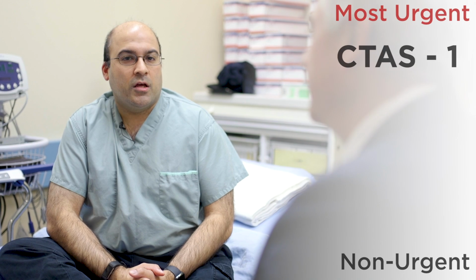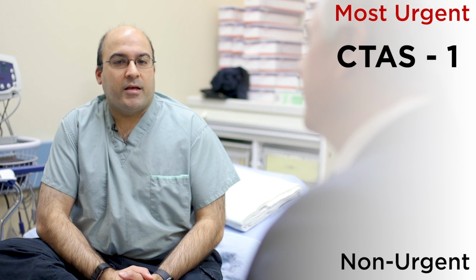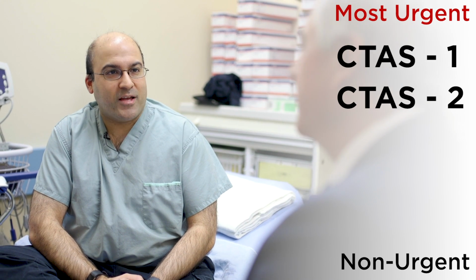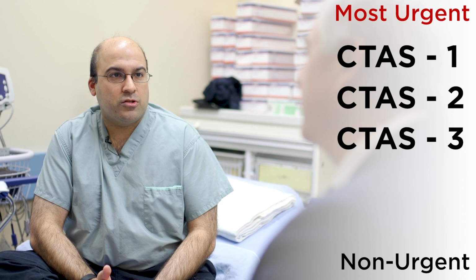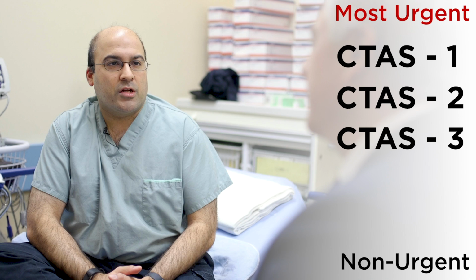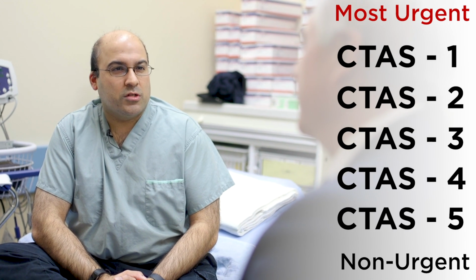So a patient might be a CTAS 1, which means that they need a physician and a nurse at the bedside immediately, and we bring them right in. A CTAS 2 is what's called emergent, so someone who needs to be seen quickly, but not as fast as a CTAS 1. CTAS 3s, which make up the bulk of the patients who come in, are urgent. So patients who require an urgent assessment but don't necessarily need to come in as quickly as the first 2. And then CTAS 4s and 5s are semi-urgent and non-urgent.